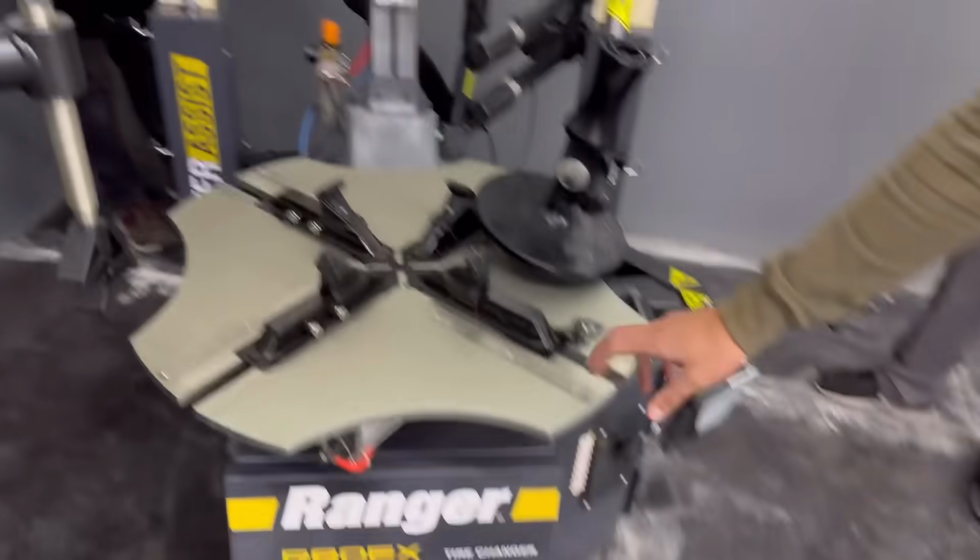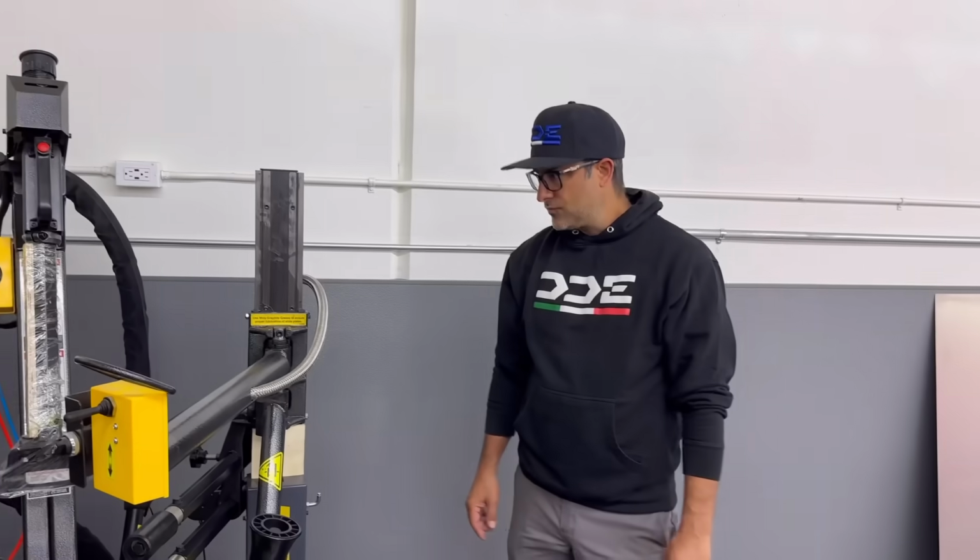Getting her wired up, right, Mike? Yep, wire, and these things need air also. Why? I think 90% of this thing works with air, right? Yeah, the only thing that uses power is the turntable. Everything else is air operated.